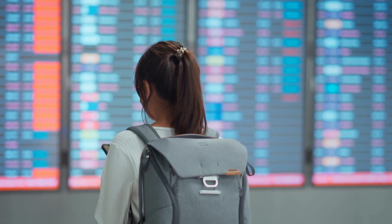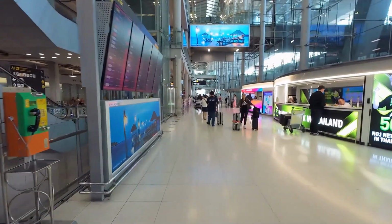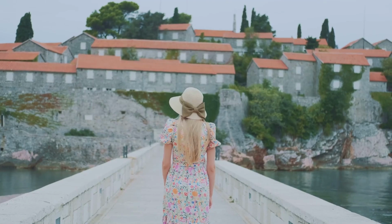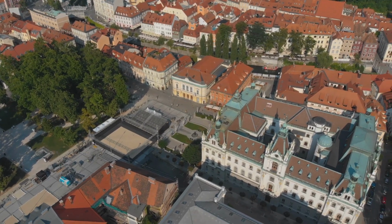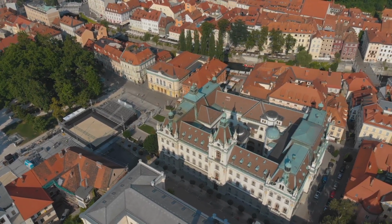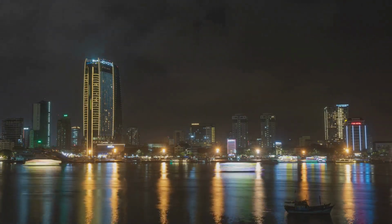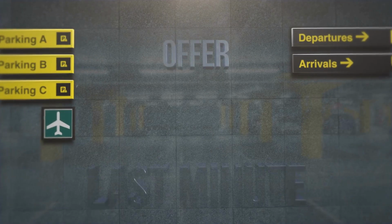Want the best value? Look beyond the obvious destinations. Major hubs like New York or London are pricey, but emerging cities offer hidden gems. Airlines often discount business class to new or less traveled routes to fill seats. Think Ljubljana, Montenegro, or Da Nang instead of the usual hotspots. Watch for new airline routes. These often come with promo fares.